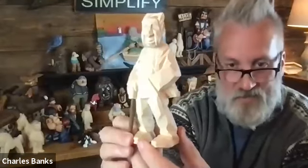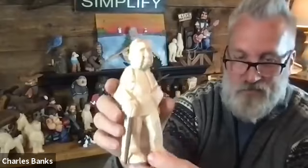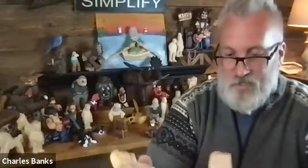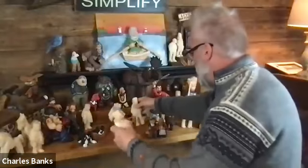I love the tradition of Scandinavian flat plane carving. I love carving little old men, little old gals, trolls. I've been getting into that as well.